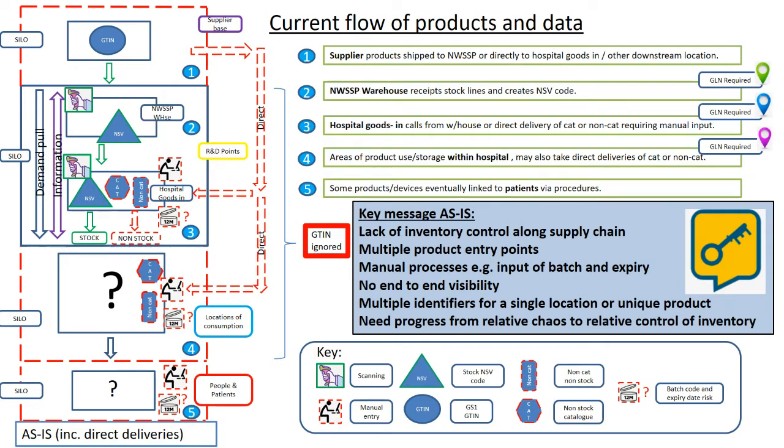Certain products such as implants are then placed in patients. So we get to beyond the point of consumption, perhaps in a theatre. But the recording here is very manual and tends to be paper-based, making both traceability and recall much more difficult and time-consuming. So at each step in the situation, we're not making use of GTINs, we're not making use of global location identifiers. We have this sort of fragmented, lack of transparency, data collection, lots of manual entry, all of which adds up to us getting a very poor picture of the end-to-end supply chain, where goods are, who's using them and who they're being used on.